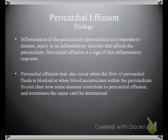So the etiology of pericardial effusion. Inflammation of the pericardium, such as pericarditis, is a response to disease, injury, or an inflammatory disorder that affects the pericardium. Pericardial effusion is a sign of this inflammatory response. Pericardial effusion may also occur when the flow of pericardial fluids is blocked or when blood accumulates within the pericardium. It's not clear how some diseases contribute to pericardial effusion, and sometimes the cause can't be determined.